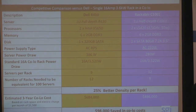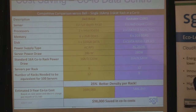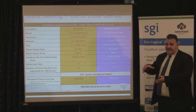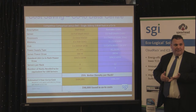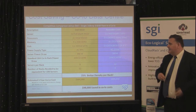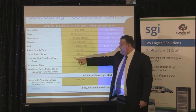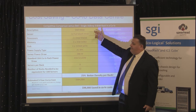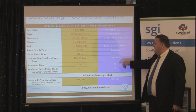One of the reasons we're very strong in the internet world is that a lot of our customers in the internet world don't have their own data centers. They put their equipment in a co-location center or somebody else's data center. When you do that, you typically pay per rack of equipment. So you buy a rack and you pay for the power separately. A typical data center will probably provide you with a 16 amp feed, which gives you about 3 kilowatts of power. So here's the Dell R410 from the previous page and our box. You compare the two on power draw.